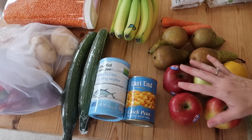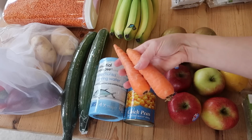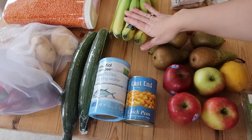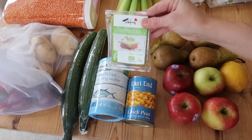The kids love some fruit, so I've got that. I've got 2 random leftover carrots, but that's for when the boys come home from school. They sometimes like to have some carrots and hummus, and also they like to have cucumber with hummus. And then we've got some bananas as well for my smoothies in the morning, because I like to have a banana and kale smoothie.